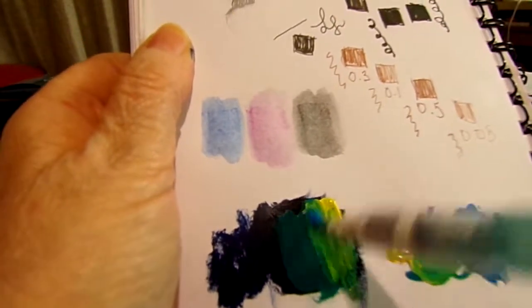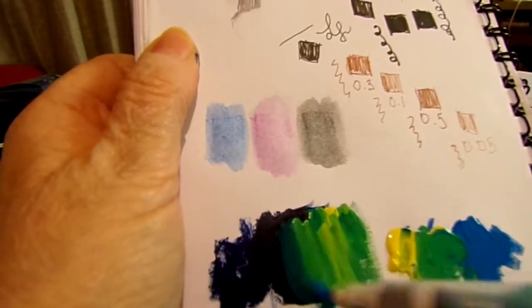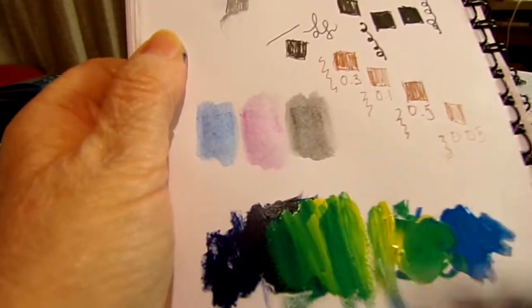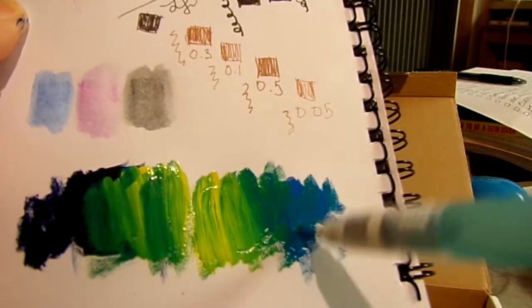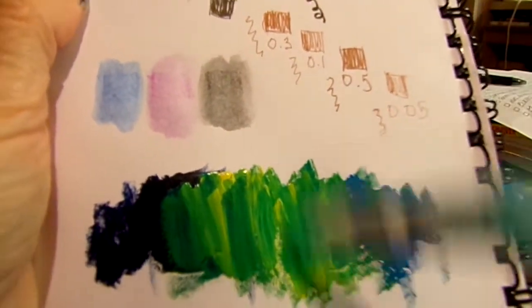I'm just mixing, just for giggles. That indigo blue is just, I love that color. And the yellow is nice. It's very vibrant. And this one over here is, yeah, it's a different, I think it's a cobalt blue. But it's very, very nice.